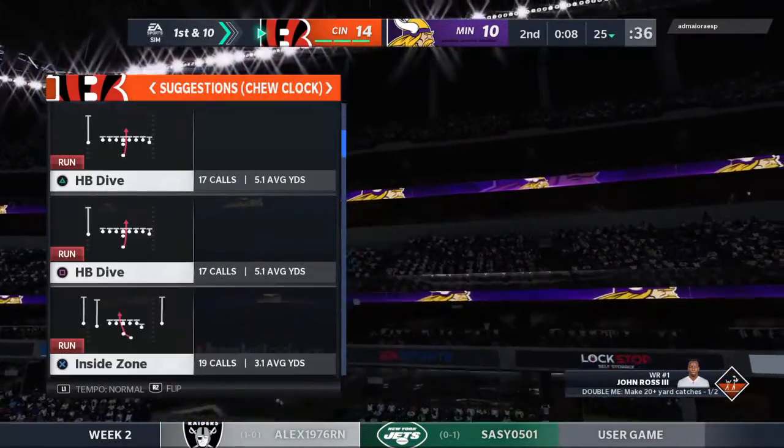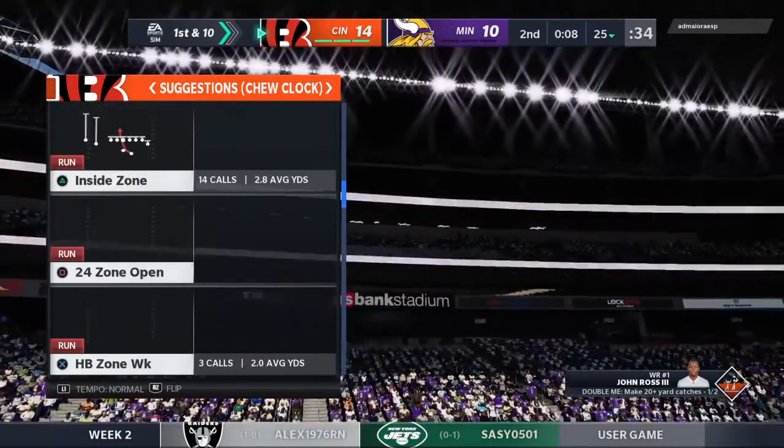The Bengals take over 1st and 10 at their own 25-yard line.